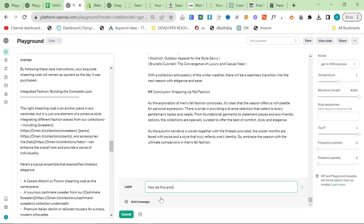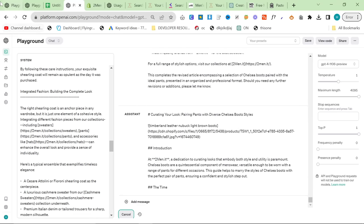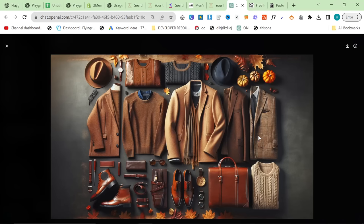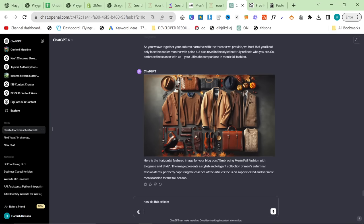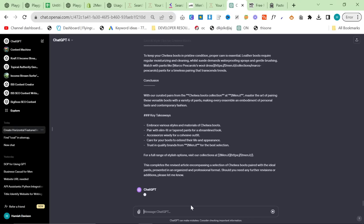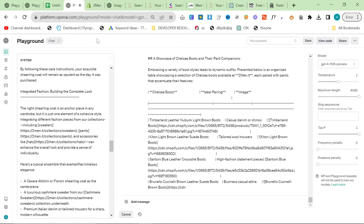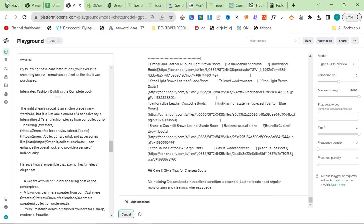Now I'll do this article. Okay, let's try and keep my head together here. I need to make a featured image. Now do this article. One of the best things about ChatGPT is if you're in the same chat, it will just remember what it's already done. So I love being able to say, now do this article, now do this article. It's so helpful. You just keep everything open. That's why I have so many tabs open, for that exact reason. I don't want to get rid of tabs just in case, you know what I mean?